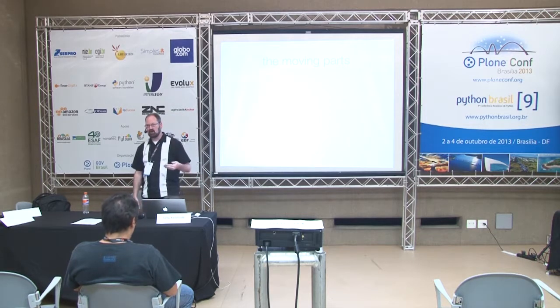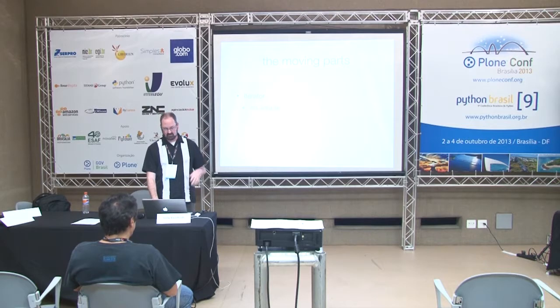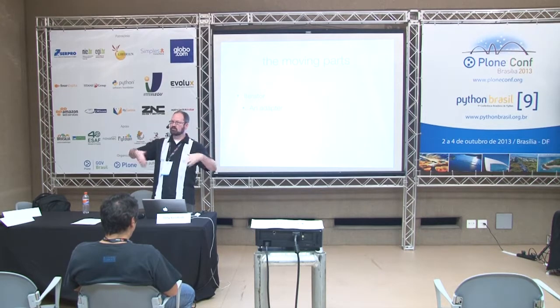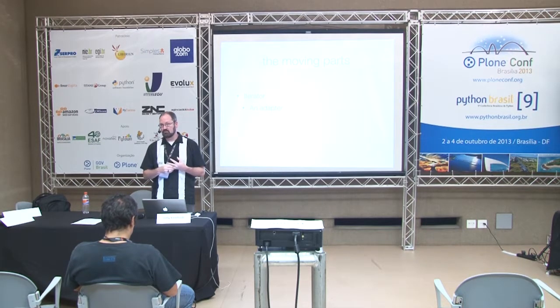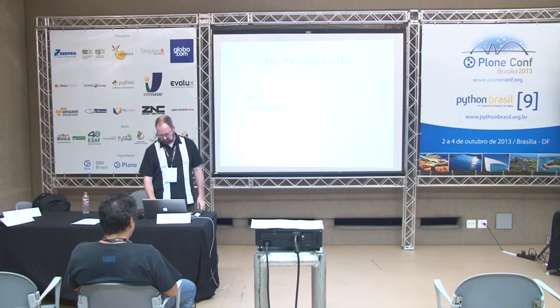There's a couple of moving parts involved in making all of this work. The first one of them is an iterator. Basically, this is an adapter that adapts both individual bibliographic content and folders of bibliographic content, both the bibliography folders that are provided with CMF BibAT, but also collections, both the old style and new style collections. So if you make collections of bibliographic items on your site, this thing will be able to adapt that context and see those items.